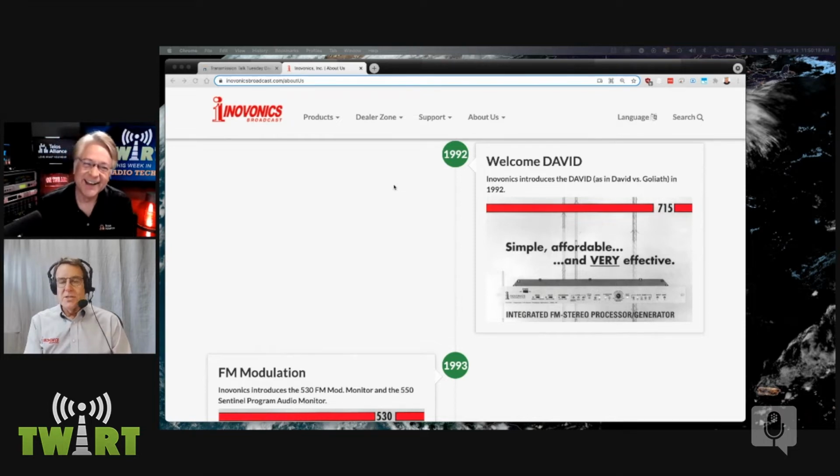And every station wanted one, but not every station could afford one. So we decided to come out with a 1U box, very simple. It had one knob on the front. And that was it for audio processing.